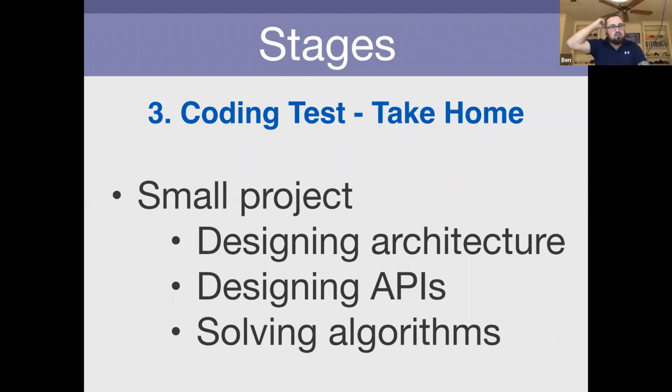So the coding test is probably a small project, something like where you're designing an architecture, designing an API, or solving an algorithm problem. Most places this will take less than 4 hours to complete, or at least they tell you it should, but most people probably spend a couple more hours polishing. Probably a bad sign if you don't polish at all, actually, because it means you didn't really want the job.